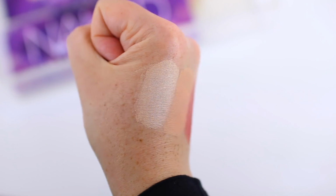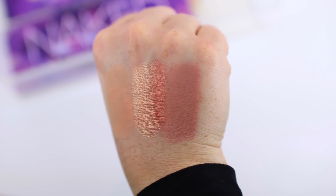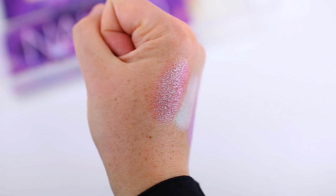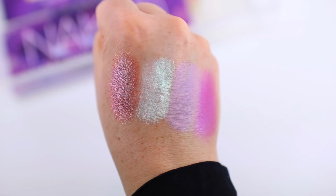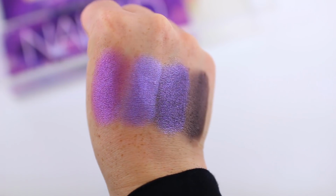I'll link it below. I did do 3 different looks, including the one that I'm wearing today, which was honestly so simple. But I have to say this palette kind of surprised me because I do like it more than I thought I would. I've been able to create so many looks using this, at least like 10 or 12 different looks, which is kind of crazy because when I first saw it, I didn't think it was super cohesive.